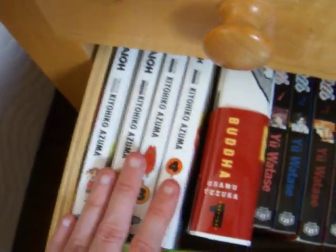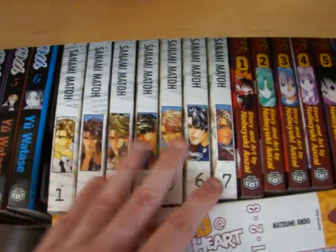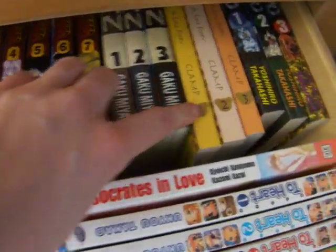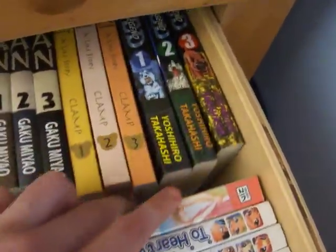See over here I have Azumanga, Alice 19, 1 through 6. Fake, a complete. Flame of Reika, volumes 1 through 7. Kazan, Tsukimi. Complete series and all that's been released of weed.